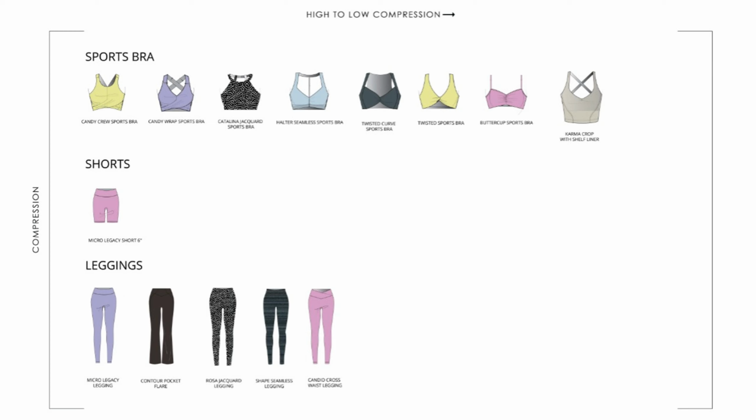But I think Catherine did a really good job on making this collection have a lot of options for if you are a smaller bust or a larger bust, or if you wanted something that was a little bit longer versus shorter. She did come up with a few different options for higher coverage, lower coverage, and made some adjustments to some favorites that we've already seen.